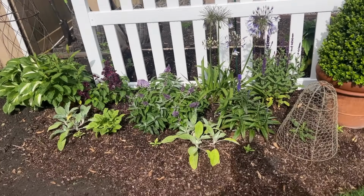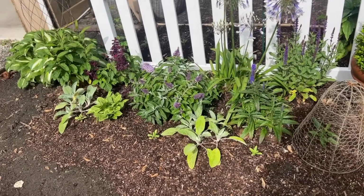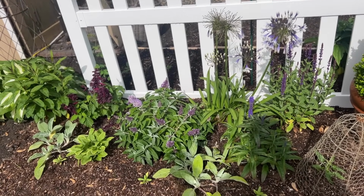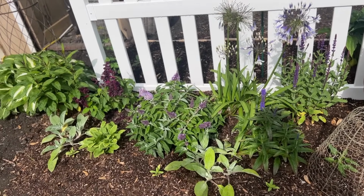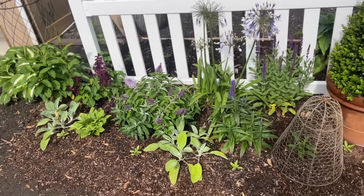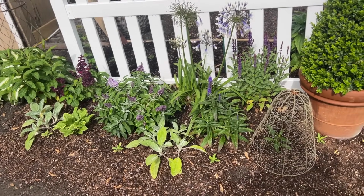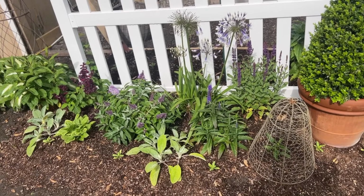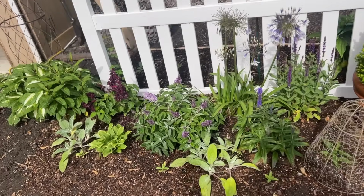All right, so in this garden, I have sort of like the phrase something old, something new, something borrowed, something blue. That really applies to this garden, and most gardens I create because I love blue and I love all of those elements together. So I'll explain what I mean. So let's start with something old.